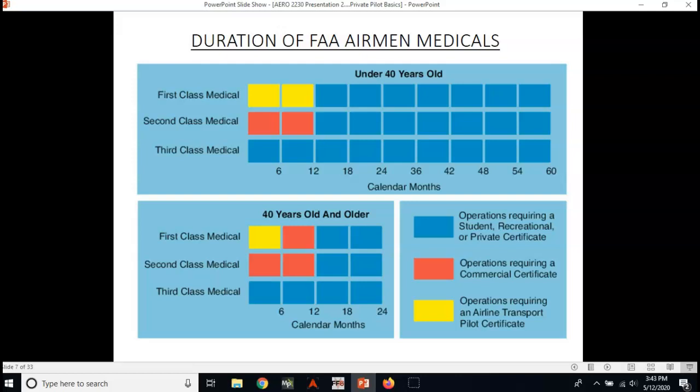The pilot 40 years old and older only qualifies for first class medical privileges for 6 months. After that 6-month period, the first class medical reverts to second class privileges for another 6 months. After that 6 months expires, the second class privileges revert to third class privileges for a total of 24 calendar months.